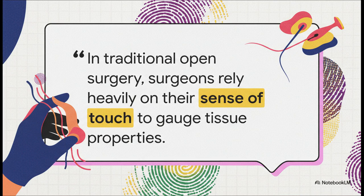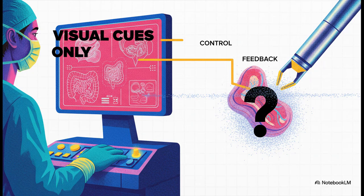See, in open surgery, a surgeon can actually feel the difference between healthy tissue and a tumor, or sense the tension on a stitch as they pull it tight. That tactile information is absolutely critical for doing things safely and effectively. Most of the big commercial robotic systems, including the Da Vinci, simply don't send that sense of touch back to the surgeon. This means they have to rely only on visual cues, like watching how tissue stretches or squishes, to guess how much force they're applying, and that can lead to mistakes.